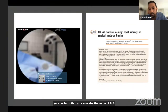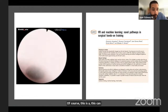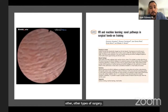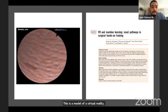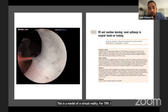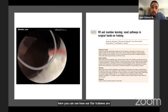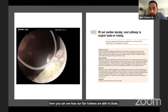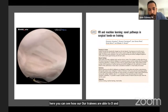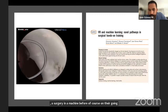Of course, this can be tested in other types of surgery. This is a model of virtual reality for TURP. Here you can see how our trainees are able to do a surgery on a machine before, of course, going to a real patient, in order to avoid the complications that you might have.